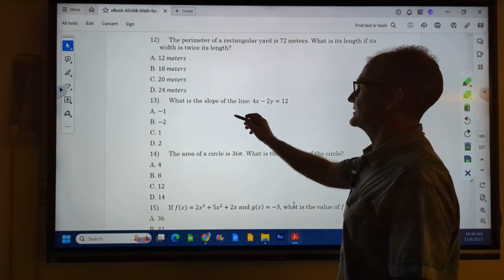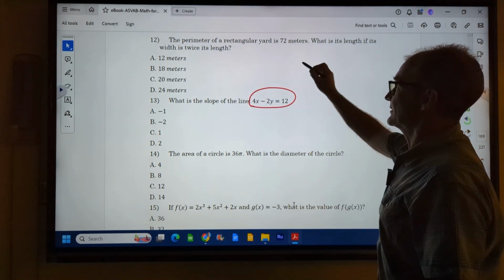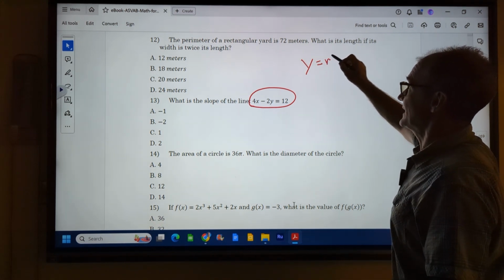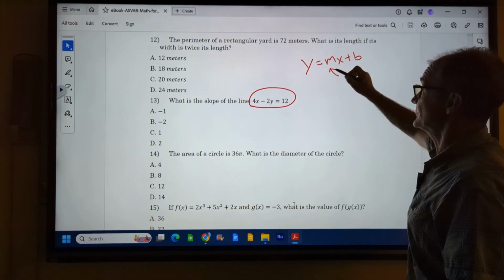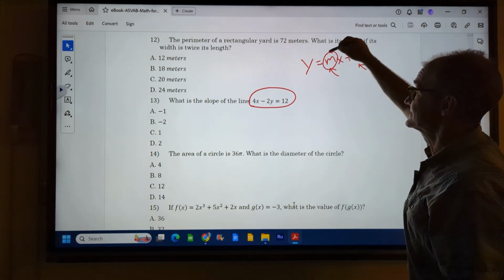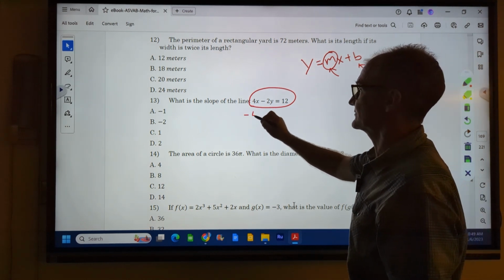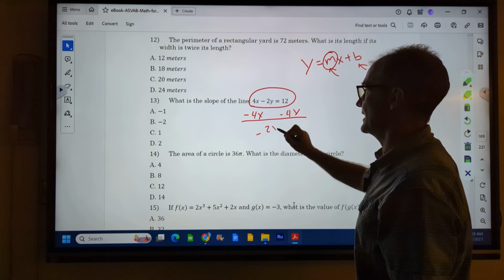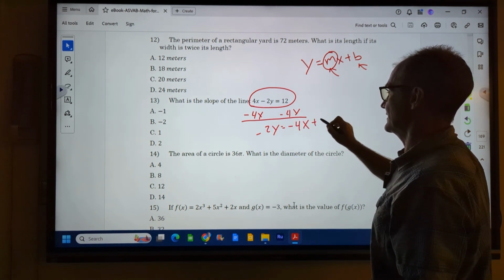Okay, number 13, what is the slope of the line? We had one similar earlier. Remember, our general equation for slope intercept is y equals mx plus b, where m is going to be slope, b is y-intercept. If I can get it to look like that, I could just take this number, and that's going to be the answer to the problem. So I'm going to subtract 4x from both sides. That's going to give me negative 2y equals negative 4x plus 12.